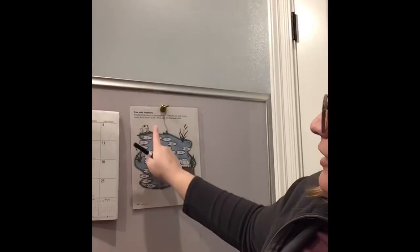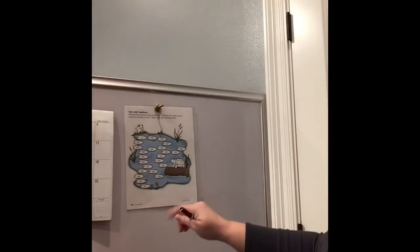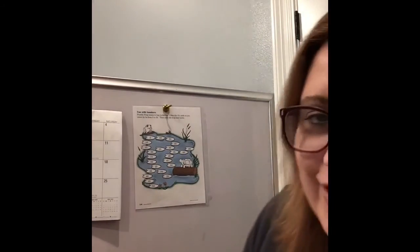So this is Freddy Frog right here. And Freddy Frog wants to jump on the lily pads until he gets all the way right here to the turtle. So the thing with this paper though is you've got to count by 5s. And remember that we've done this before when we did the 3 little pigs, but it was a little bit different. We did by 1s. Now you're doing by 5s.